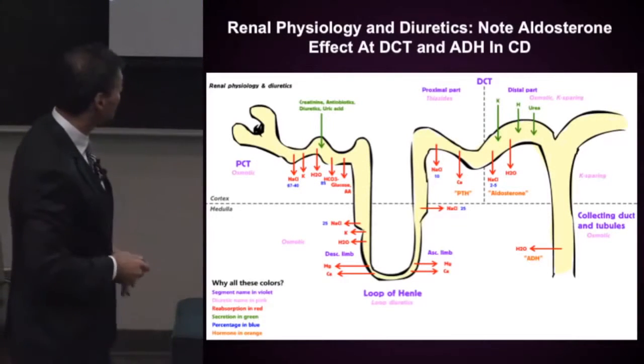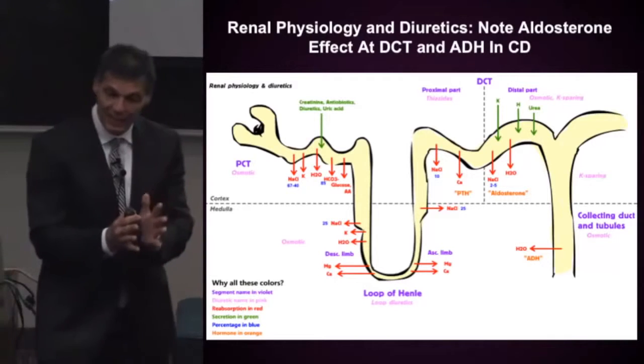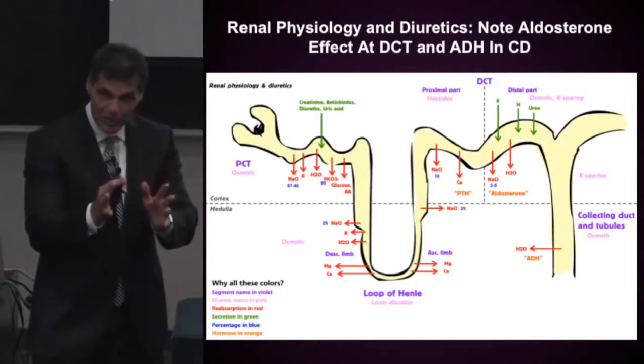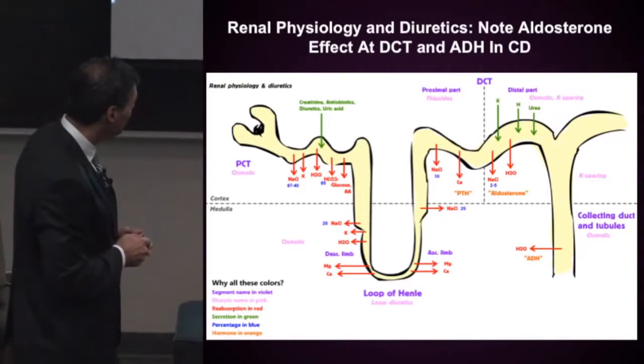Notice that amino acids get reabsorbed, sodium chloride again, potassium, water, notice magnesium. Here's where calcium gets reabsorbed. There's a calcium-sodium exchanger. We'll talk about why that's important. And then you see here the ascending thickened loop of the loop of Henle. And right here, I want to just point this out to you.